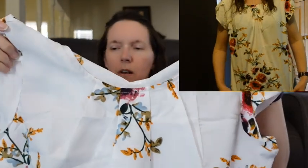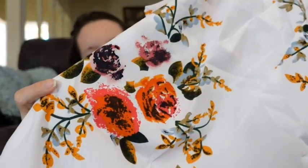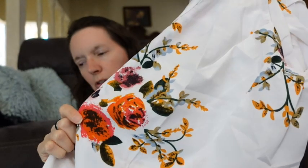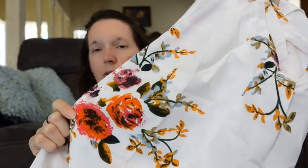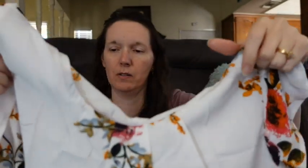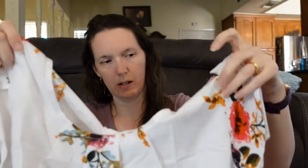So I do have to say that these flowers on here are more of an orangey color, although in the picture they did look more pinky mauve. So that's a little bit different, but it is cute. We'll see what it looks like on and then we'll decide.